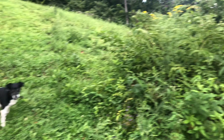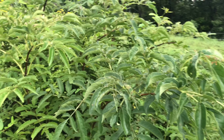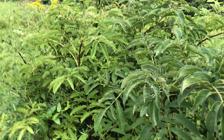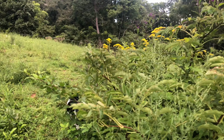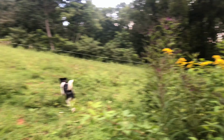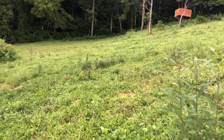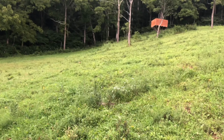So here's a patch of elderberry right here. These are only about a year or two old. I don't see any flowers or berries, but there's some goldenrod, some ironweed. These are late season flowers for the bees, so I know our pasture's kind of weedy, and we are working on improving it.